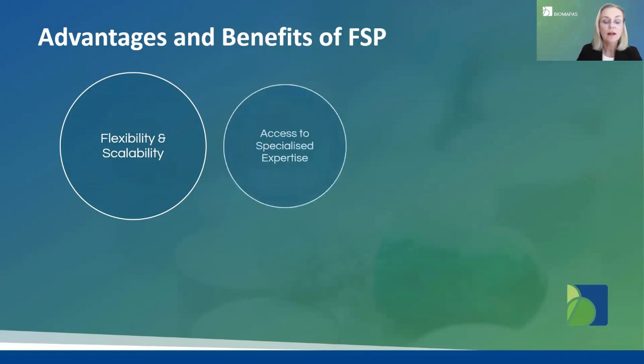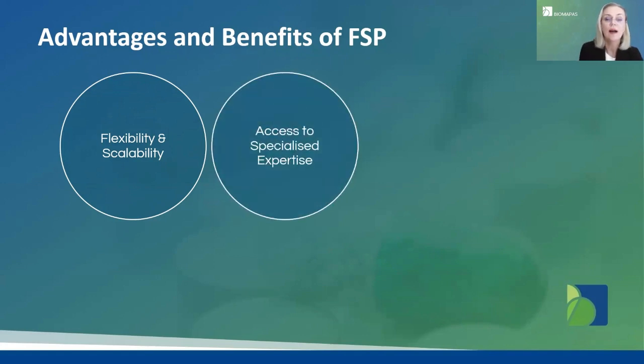The next one I would like to point out is access to specialized expertise. FSP providers have deep domain expertise and experience in specific function areas such as clinical operations, as well as regulatory affairs or pharmacovigilance, allowing companies to tap into specialized skills and knowledge that may not be available in-house. Today, we will discuss more deeply clinical operations and the different functions and services in it.